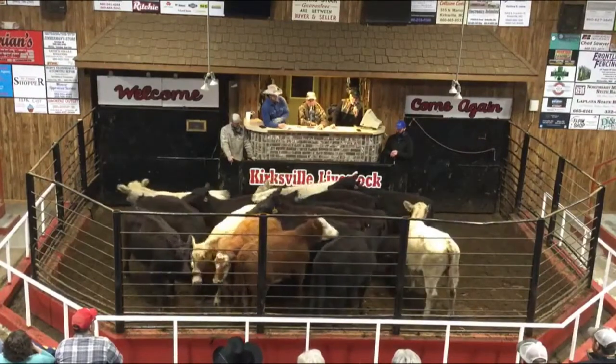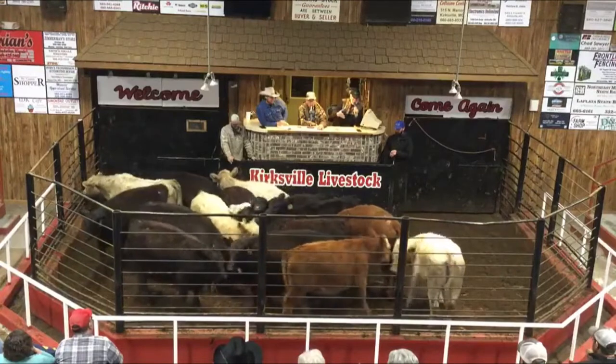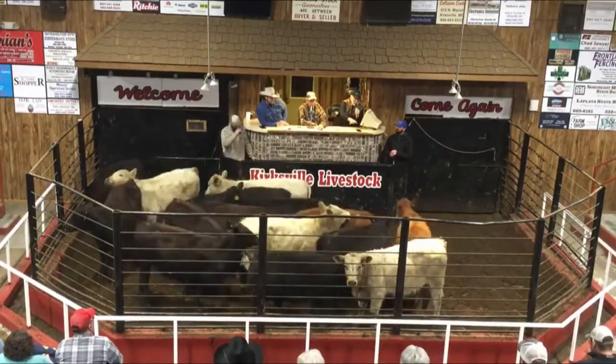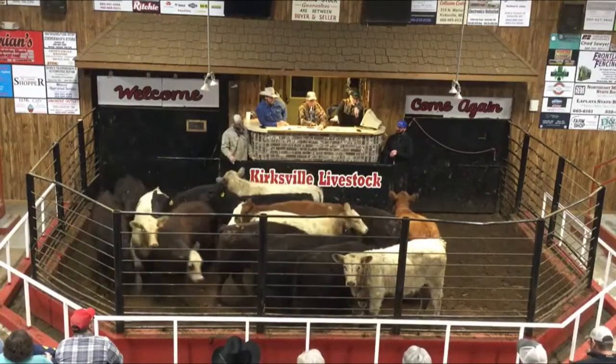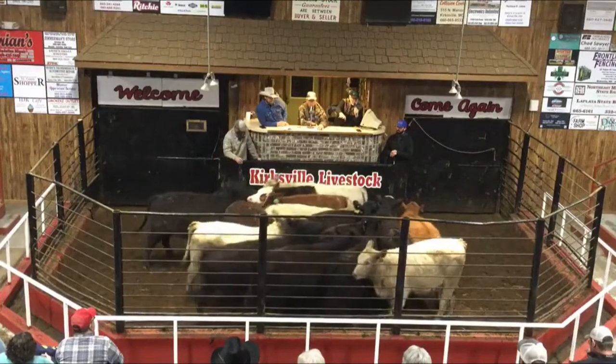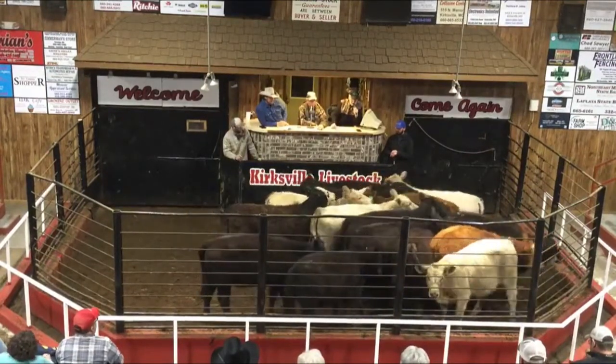So just kind of, everybody doesn't want to raise black cattle, but try to raise colored cattle that have the same kind of look, the same kind of frame. Again, this is an educational deal. Try to get the cattle that will go to the feedlot and perform and grade and yield at the top of the market, regardless of the color of them.